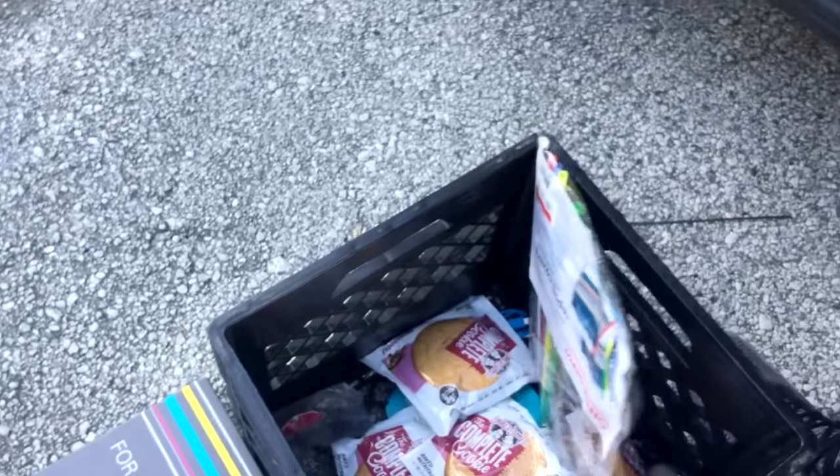Snickerdoodles. No. Anyway, there's another little iPad mini case. Some name things. And come around the back and show that thing real quick. Okay.